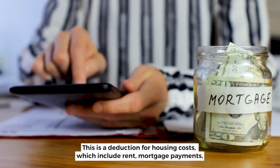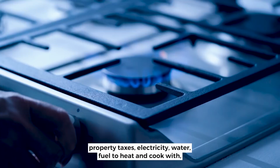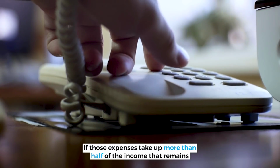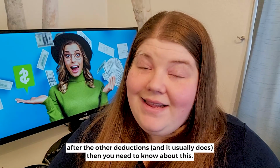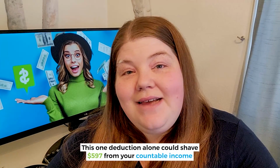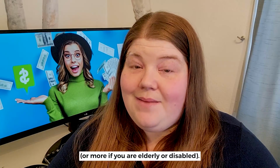This is a deduction for housing costs, which include rent, mortgage payments, property taxes, electricity, water, fuel to heat and cook with, and the basic costs for one telephone. If those expenses take up more than half of the income that remains after the other deductions, and it usually does, then you need to know about this. This one deduction alone could shave $597 from your countable income, or more if you're elderly or disabled.